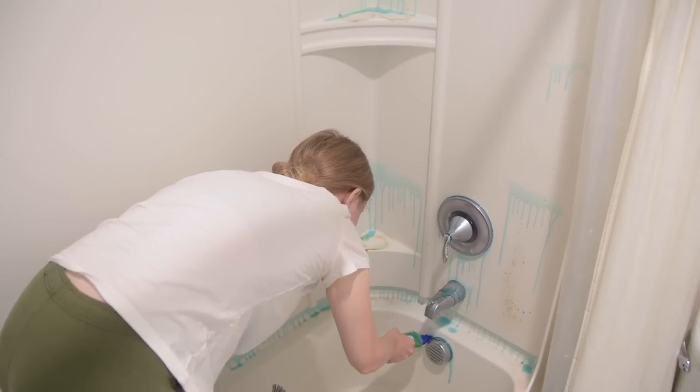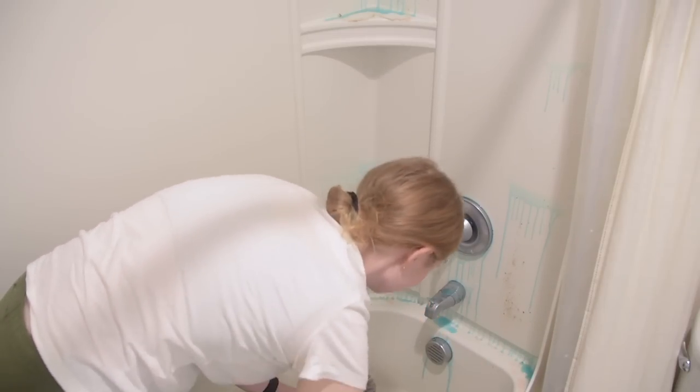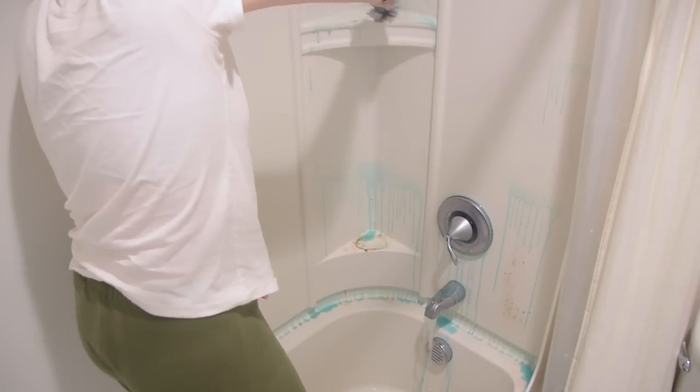I also have another hack, because I don't use this cling bleach on the bottom of the bathtub. So stay tuned to see what I use for cleaning down the bottom, because this cling bleach isn't the best product for that.